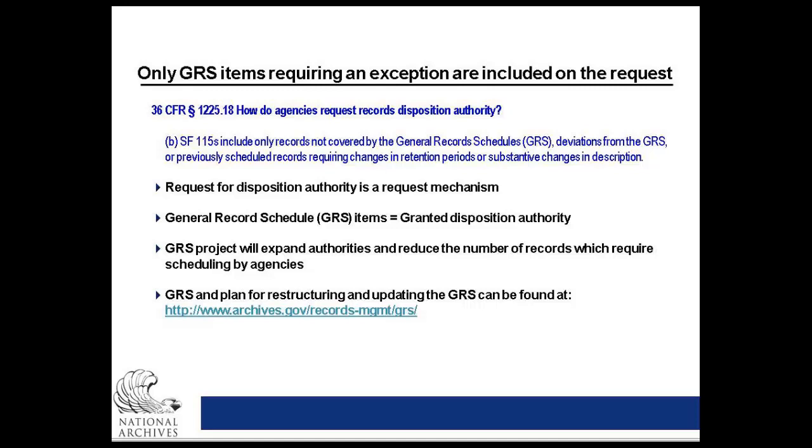It's not your manual. It's really just those things that you need authority for disposing records. The General Records Schedule is basically done that across the government. We've looked for records that are common. For example, all agencies have payroll. So we've provided disposition authority for payroll records, and then that means that the agencies don't all have to individually come to us for that authority. So this is why, if it's covered by the General Records Schedule, you shouldn't be submitting it in a request for disposition authority.